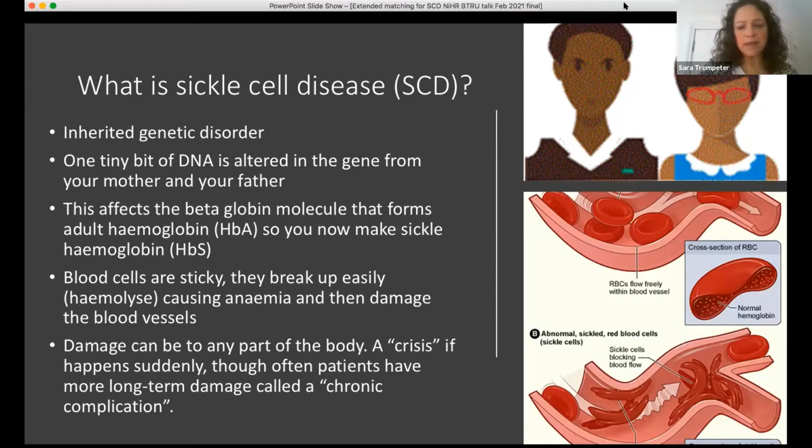The blood cells become very sticky, but it's not just the blood cells becoming sticky, and it's not just the red cells. You get a vasculopathy. You get a range of complications that I'll talk about shortly that may be acute, that is happen over a short period of time, and the background complications that we call chronic. Next slide, please.